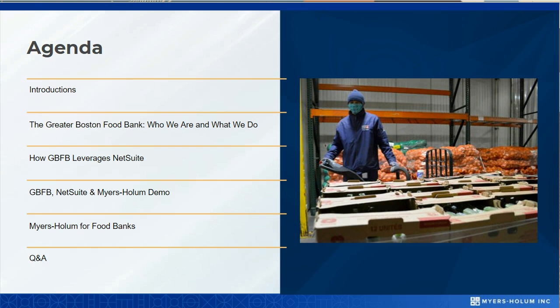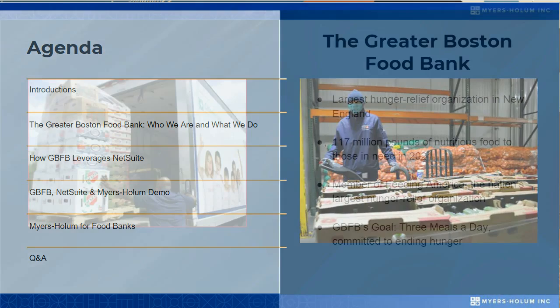Then we're going to move into a quick overview demo of NetSuite in Greater Boston Food Bank's instance to show a little bit of those processes and what we've built on NetSuite for food banks. And then we'll finally wrap it up with just an overview of how Myers-Holum is helping other food banks in the ecosystem and take any questions from the audience. So moving on, hear a little bit more from Rich here.